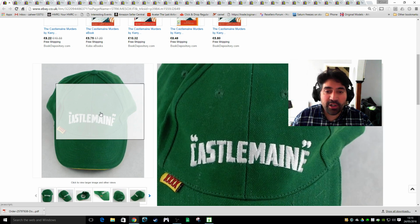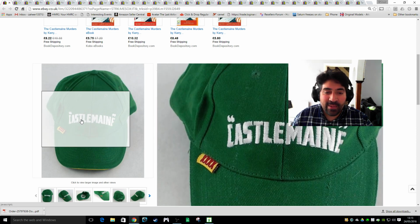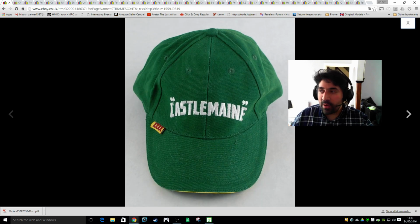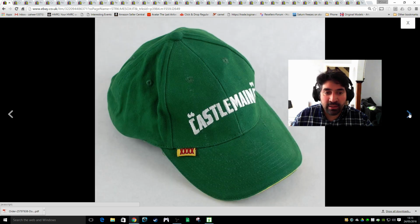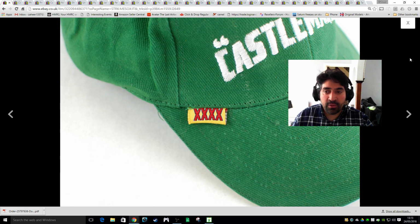Carlsberg. I remember these ads on the TV all the time when I was younger. So this cap I knew would have some kind of attraction to someone, and I got it for pennies really, because I got a whole bunch of these baseball caps together and paid a few quid for them, so it's owing me in the pennies.